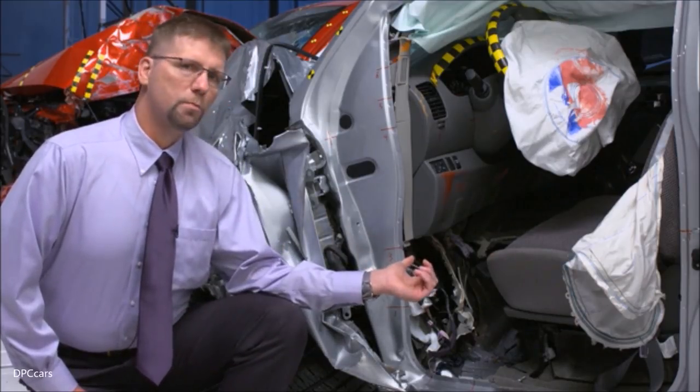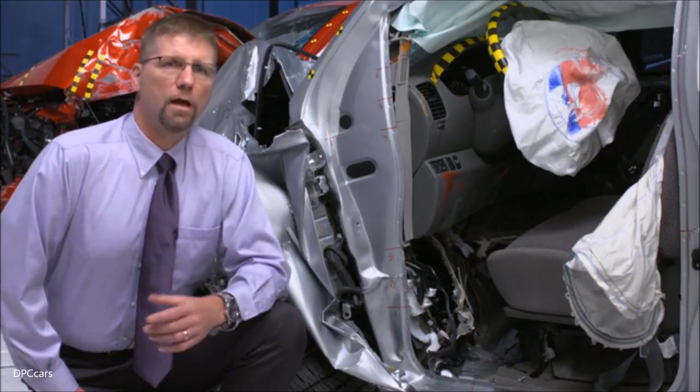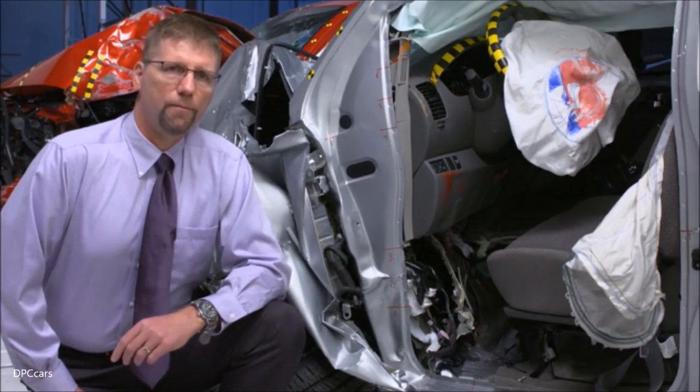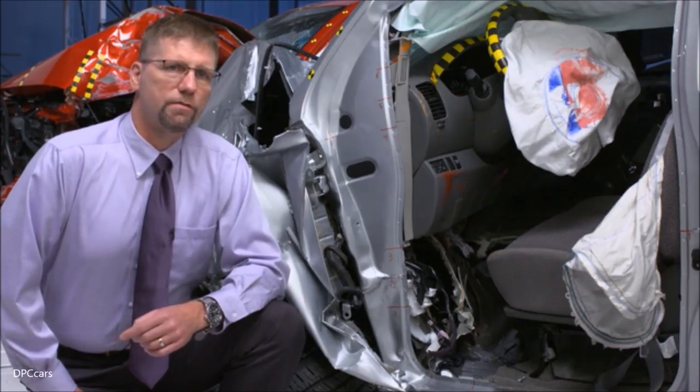The footrest was pushed nearly 17 inches toward the driver in the test of this crew cab and 14 inches in the test of the King Cab. A real person in a similar crash likely would have suffered serious injuries of the legs and left foot.